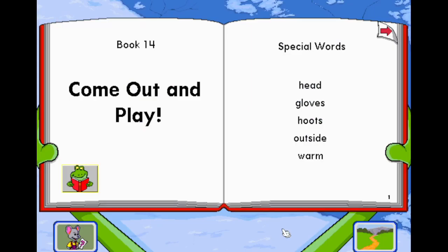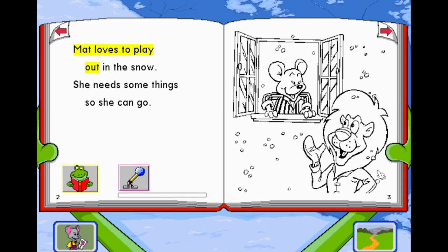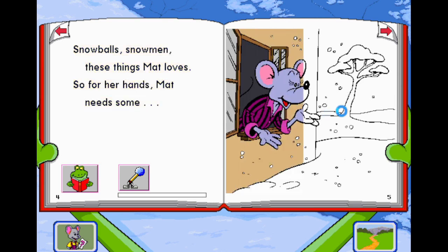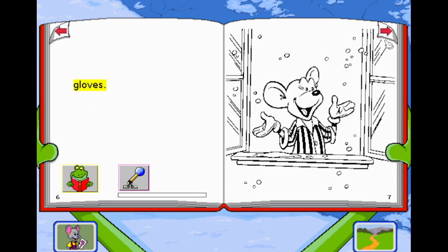Book 14. Come out and play. Guess what things Matt needs before she can play. Special words are head, gloves, hoots, outside, and warm. Matt loves to play out in the snow. She needs some things so she can go. Snowballs, snowmen, these things Matt loves. So for her hands, Matt needs some gloves.